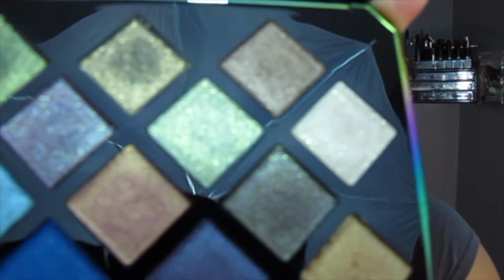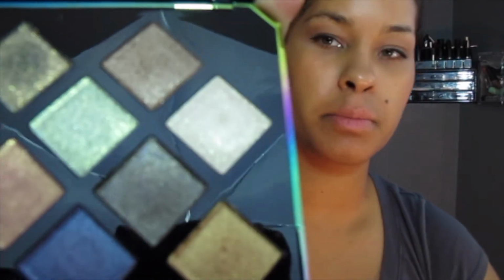This palette actually might be great for you, especially for smoky eyes. Halloween's coming up. A lot of holiday stuff is coming up, and you can use a lot of these colors to really give yourself a huge pop. Again, I'll give you a great overview if I can. My camera skills are not the best, but it's okay. I think I'm gonna do a smoky eye.